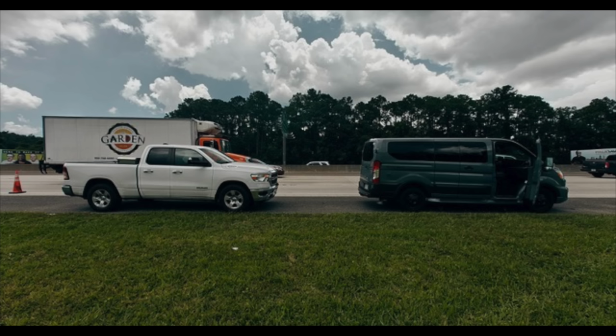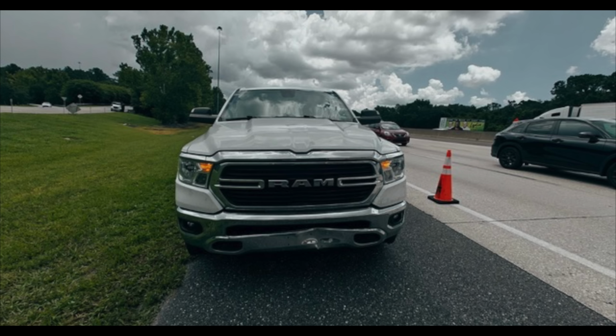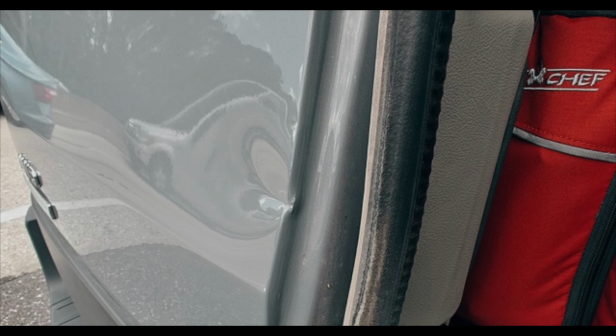Folks, I don't think I've told you all, but a week ago, I had to go down to Florida for some business, and we were outside of Jacksonville, stopped in road construction, when a Ram 1500 truck rear-ended our van Packy. Luckily, the van only suffered just a little bit of damage to the door, while the truck was absolutely crunched up. It was a low-speed impact, less than like 10 miles an hour, and yet that truck was smashed all to pieces.